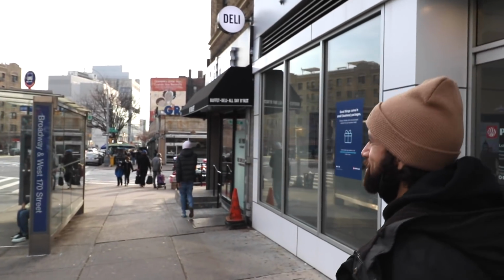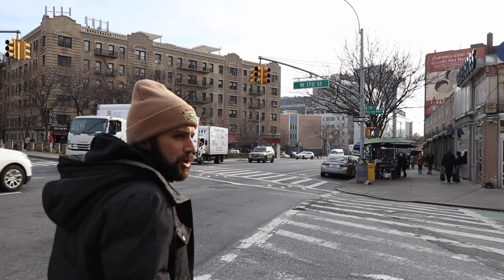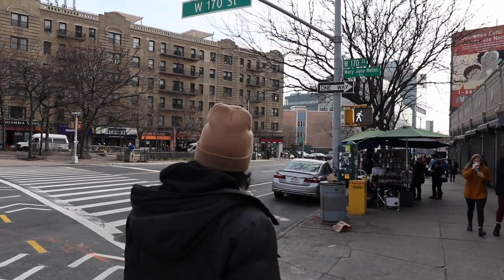It's kind of ridiculous. The Dominican Republic is obviously a country in the Caribbean on the island of Hispaniola. It was actually where Christopher Columbus landed in 1492. Believe it or not, his brother Bartholomew Columbus helped to found the city of Santo Domingo.